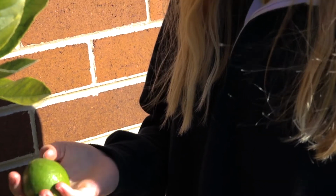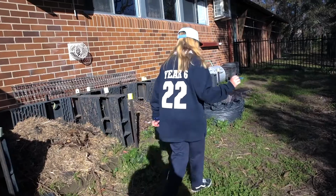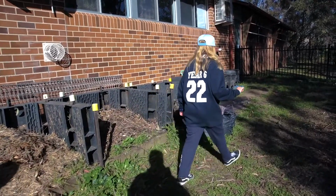Michaela Fenn, Year 6, Hilltop Public School. When we first started learning about sustainability, it was a bit more confusing than anything because it was like, we first had one bin and now you want me to put it in all these different bins. Especially with the worm farms, it was a bit confusing. But after we got into the groove of putting it in the bins and sorting out the worm farms, it was a lot easier.